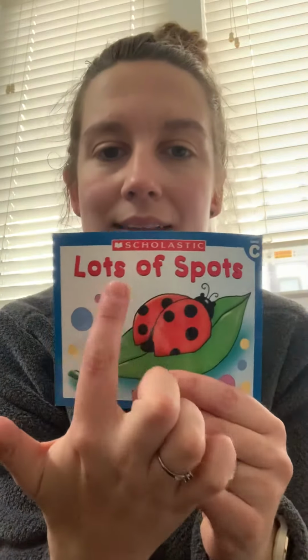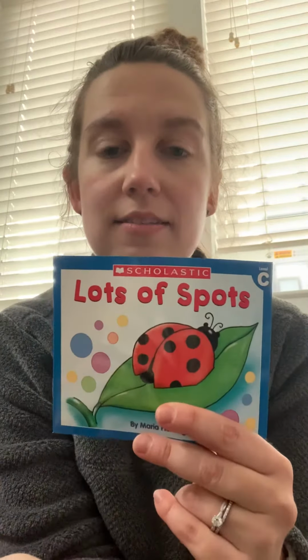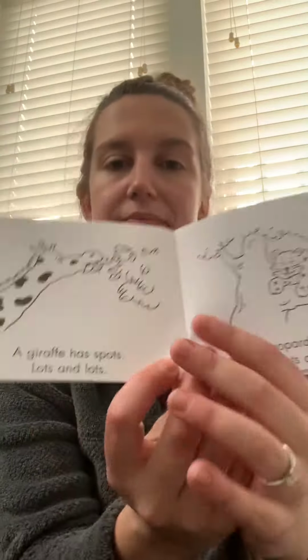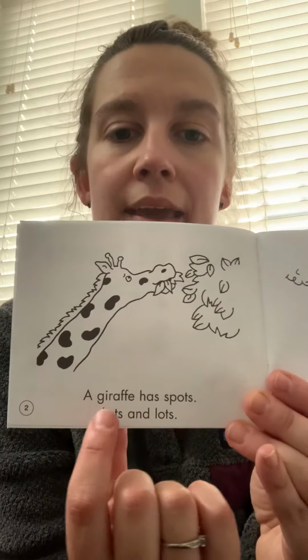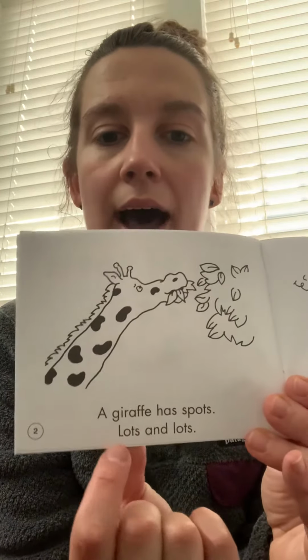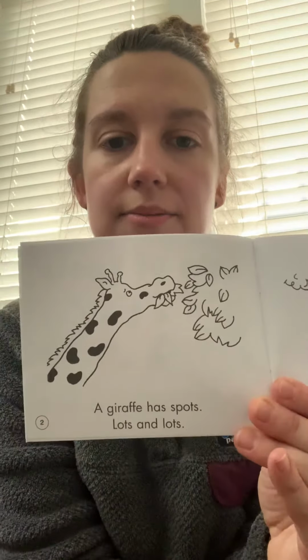But today we're working on Stretchy Snake, who says stretch out each letter sound to figure out that tricky word. Today's book is called Lots of Spots. Your turn. Let's read to find out what has lots of spots. A giraffe has spots. Lots and lots.